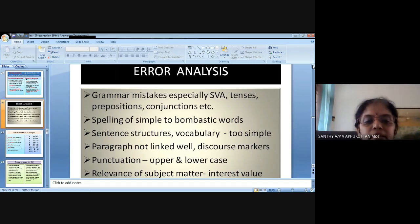Then sentence structures. Your vocabulary is too simple. I went on a holiday to Port Dickson. It was a beautiful morning. The beach was very beautiful. We checked into a hotel. Hotel room was very beautiful. Overuse of the word beautiful. You have to use other words to describe.